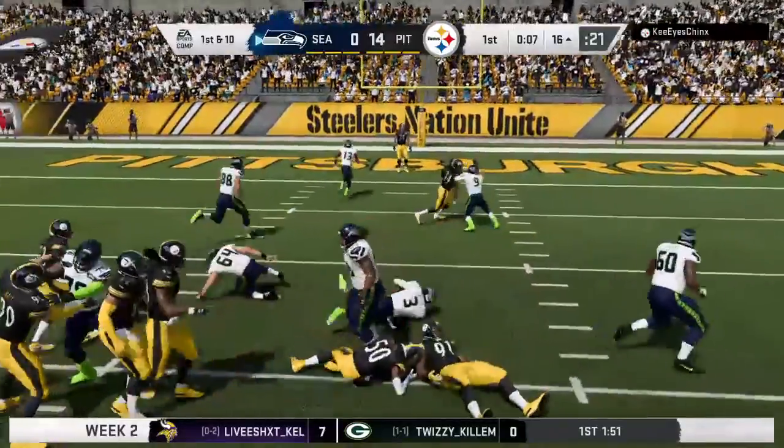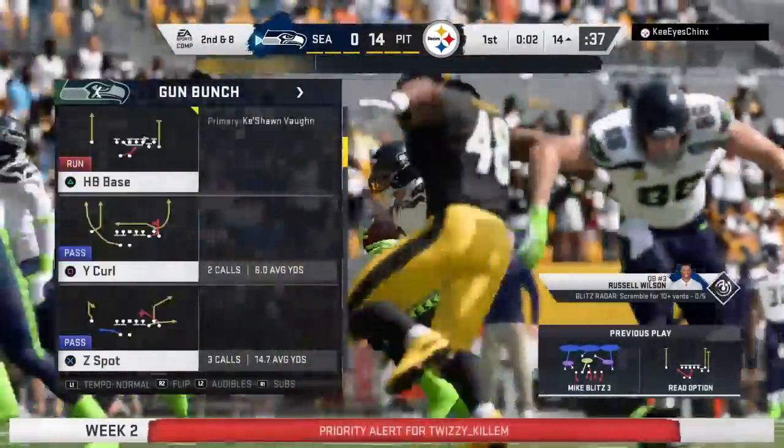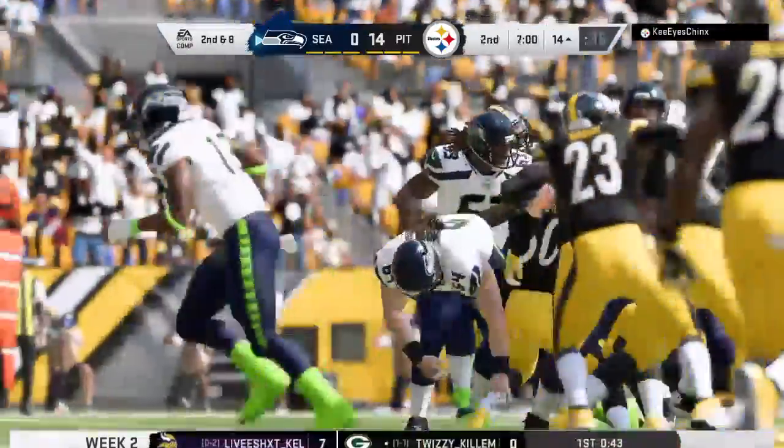Stepping up, he'll try and run. He will push his way down to about the 14. 2 yards the gain on the keeper, and it's 2nd down.